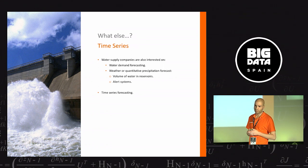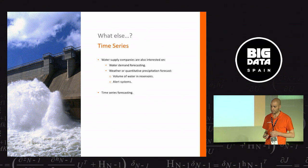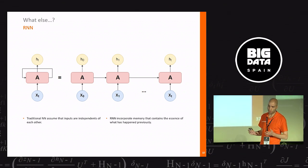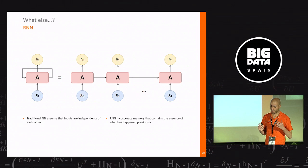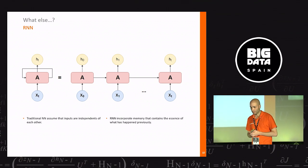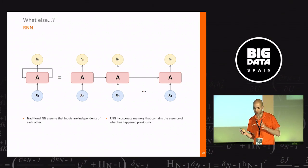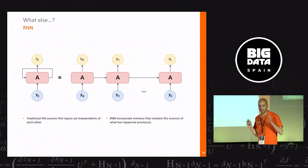These kinds of problems are presented as time series, and the problem is time series forecasting. We have a kind of neural network that works very well with this kind of data. Traditional neural networks assume that the samples that compose the inputs are independent of each other. This assumption is not valid with time series, because recurrent neural networks receive a sequence as input, and use the information of the past to predict the next step.